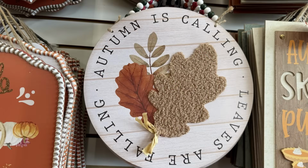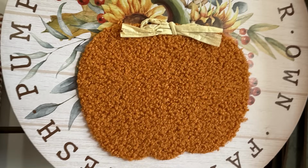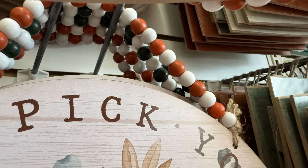Then autumn is calling, leaves are falling. That one has the green and white beads with the brown Sherpa leaf. The pumpkin here, that one says pumpkins, pick your own and farm fresh. It has the orange and white beaded hanger.